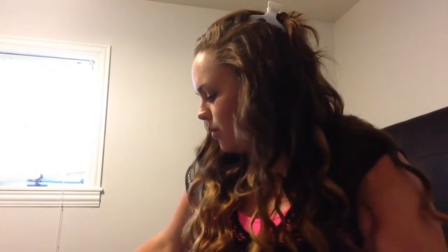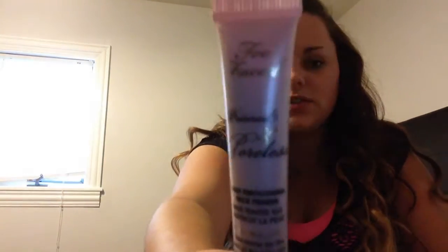First of all, I can't stress the importance of a primer. This is Too Faced Prepped and Prime. I like to use this on my nose especially and under my eyes, especially in the summer because it's hot. And even though I'm not oily, the beast comes out in all of us. So just using a primer will help so that your foundation and your makeup stays longer and looks flawless longer and just doesn't separate. So I definitely suggest a primer of some sort.